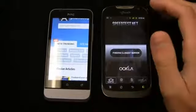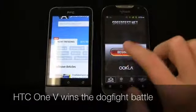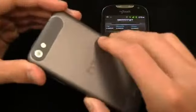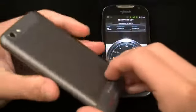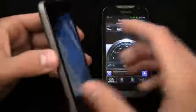That said, the winner of the Dogfight is the HTC One V, and it's a winner for a couple of reasons. Not just because it scored higher on Quadrant Standard, but for a couple of reasons. One, build quality is fantastic over here. It's nice to get a device under $100 and have a nice solid metal look and feel to it. It's a beautifully designed device.